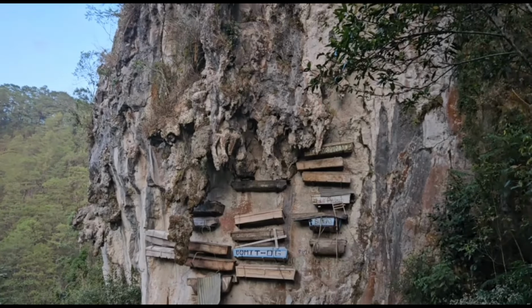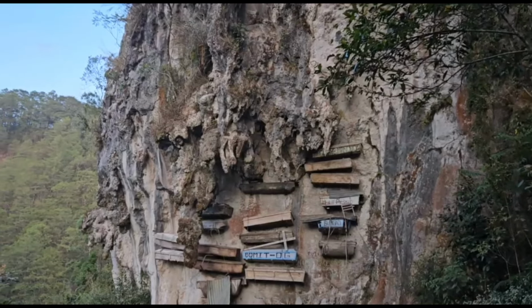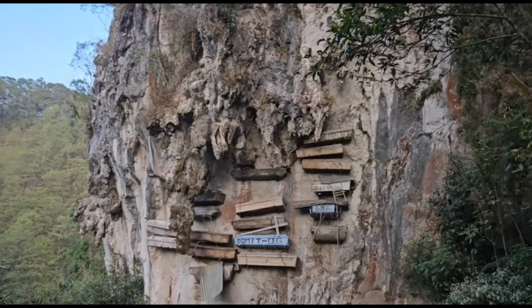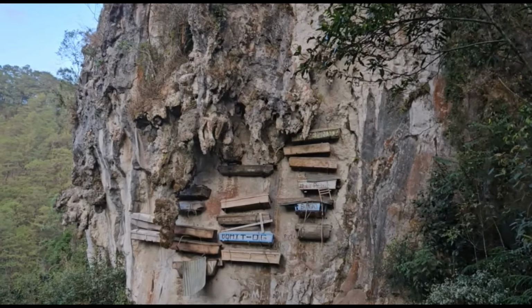Here's a short video of the Hanging Coffins. Our kind tourist guide allowed us to take videos. So if you ever visit Sagada, I recommend that you visit this place. Such a calm, relaxing place, and you would also get exercise when you climb up.